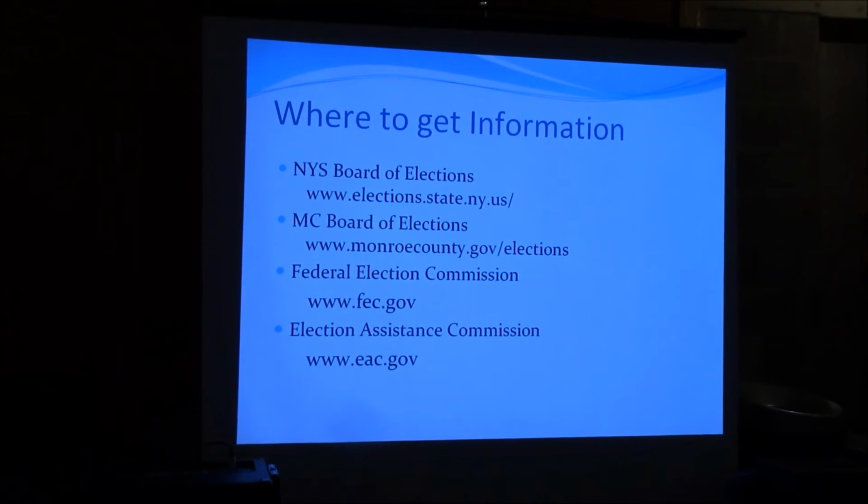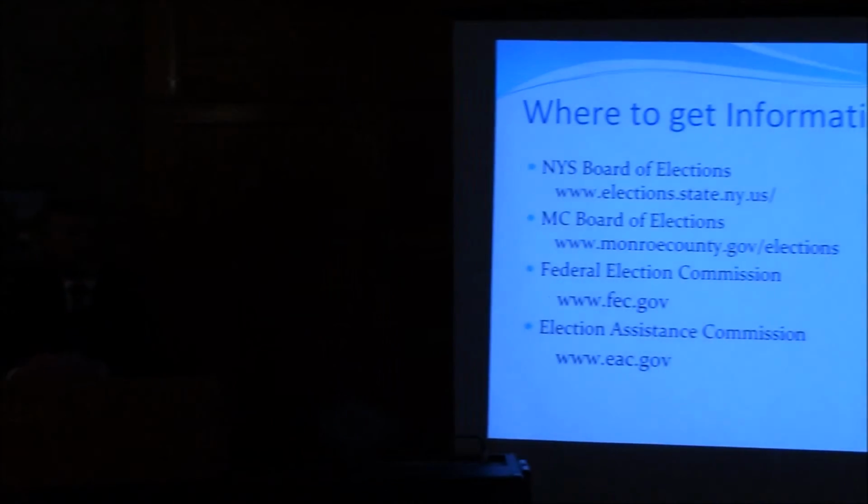I think there are about 24 states like that, if I have my number right, that have some sort of just electronic machines, and a lot of them have combinations. For example, I think in Florida you can vote on an electronic machine or by paper, your choice. You get to choose.